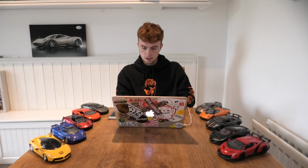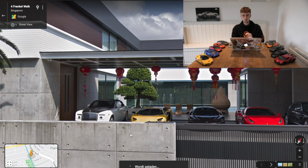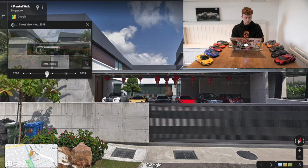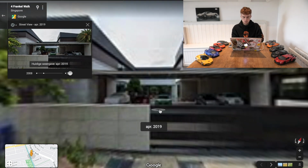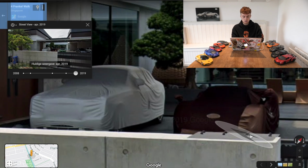And lastly, I managed to find a Zonda F undercover in Singapore. Now Singapore, which will be on my next episode, I found so many hypercars. Zondas, Koenigsegg's, P1s, LaFerraris, you name it. But this place, as you can see, the house is nuts. You've already got a Rolls Royce, Aventador, 720, 458, even a Mini. That's how crazy Singapore is. But if you go to the date, I believe as February 2018, you've got an AMG GTR, another Rolls Royce, but the Zonda F undercover.